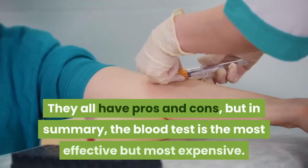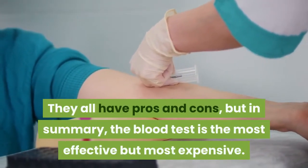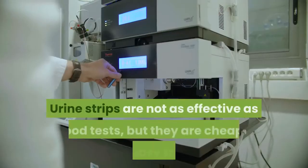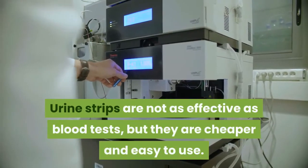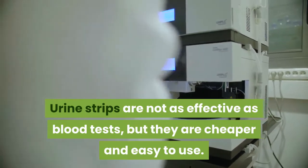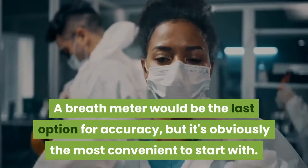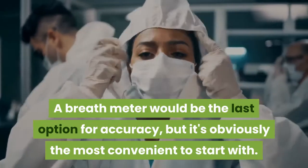They all have pros and cons, but in summary, the blood test is the most effective but most expensive. Urine strips are not as effective as blood tests, but they are cheaper and easy to use. A breath meter would be the last option for accuracy, but it's obviously the most convenient to start with.